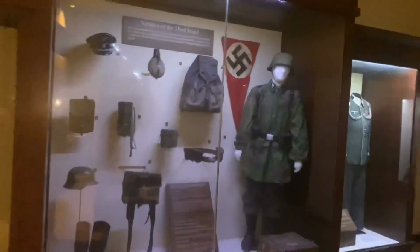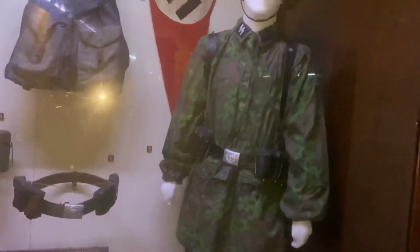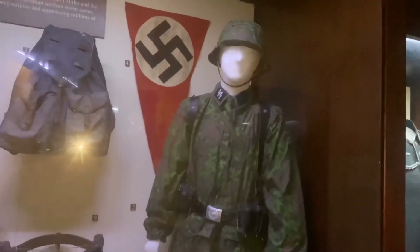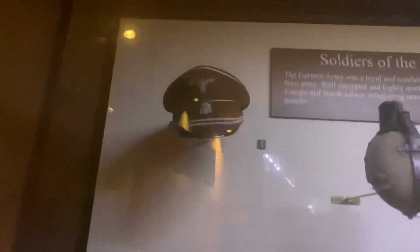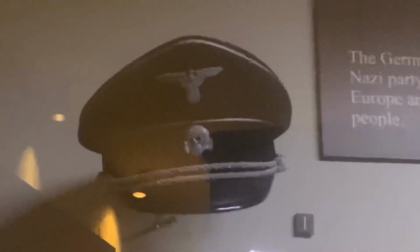How did they get all this stuff? This is, I guess, from captured soldiers maybe? And they took their gear, because this is a real SS soldier uniform. Everything here is authentic. All of this is real from a soldier. I mean, you see the SS tag there on his collar. Look at that, the skull and crossbones there on the front of that SS helmet, or the SS hat.